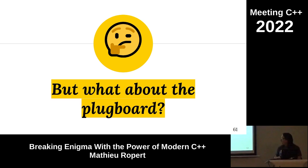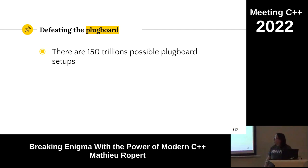But someone will say at some point, but what about the plugboard, Matthew? You basically cheated and said, okay, what if we ignore this 150 trillion part of the equation? Like, yeah, easy, right? So that's a lot. 150 trillion multiplied with the original search space. We already tried to reduce it as much as we could. How are we going to get back up to that number? I don't know how. We're not going to brute force this. Can we split the problem? Can we get around it?